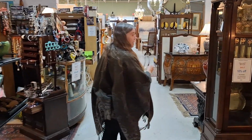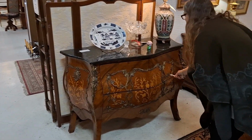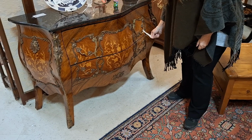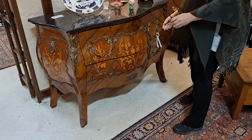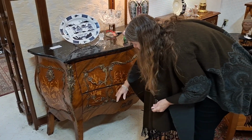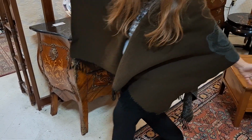So as I'm walking down this way, I'm on F, and this is a Bombay chest. With the tag being gone like this, it can only mean one thing. That tag is traveling around the store with somebody, so this is as good as sold. And it doesn't surprise me a whole lot. I mean, what a beautiful shape to that. And it's got all the metalwork and whatnot on it, so I can tell you all how pretty it is, but I guess it doesn't really matter because it's gone.